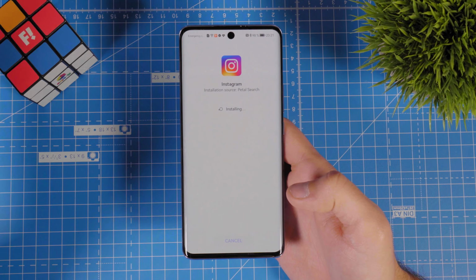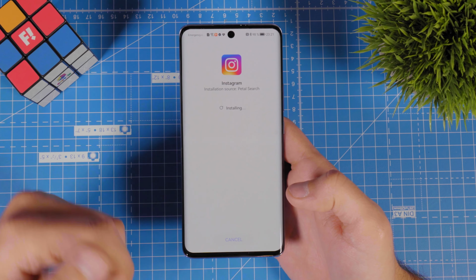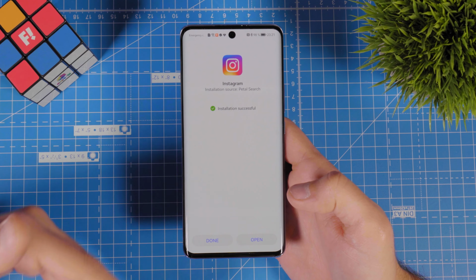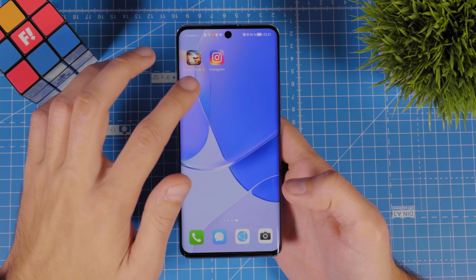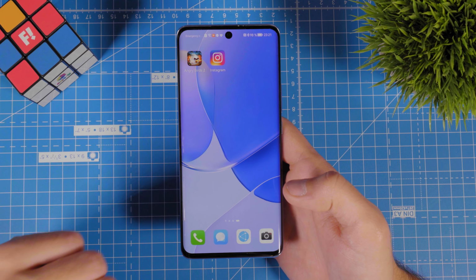You just hit the install button, it's installing the application. As you can see, Instagram is being installed. There is also a security check because APKs, you need to verify them. Huawei does it in the background, so this is fine. And now we can actually close it and we have Instagram right over here and it takes me straight to the login. It's working fine.